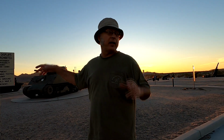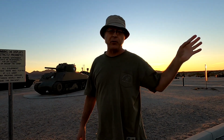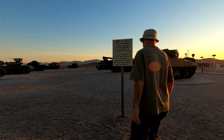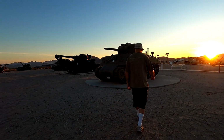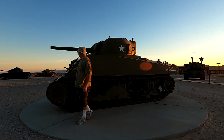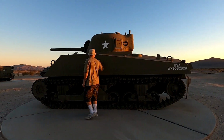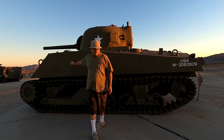So all these vehicles that you see here in this little park are across the street from the proving grounds here. They were all tested here. We can take a look at some of these. My favorite tanks. This is the Sherman, the M4. And it feels solid, but you can see they got bullet holes on here. You can see they tested some things.